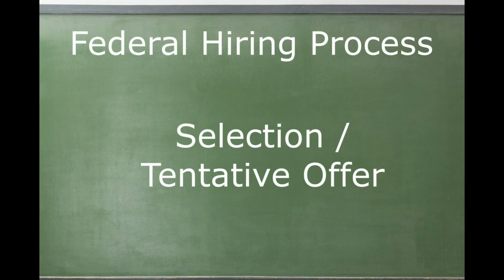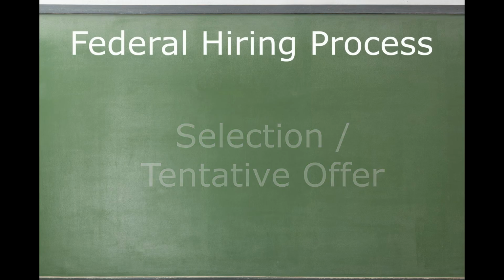If you've been told by the hiring manager that you've been selected, that is not a tentative offer. And tentative offers, also covered in another video, start with most of the time a phone call to go over all the details to make sure that everything sounds good before they send the letter. And then once the letter comes, you'll have 3 business days generally to accept it.